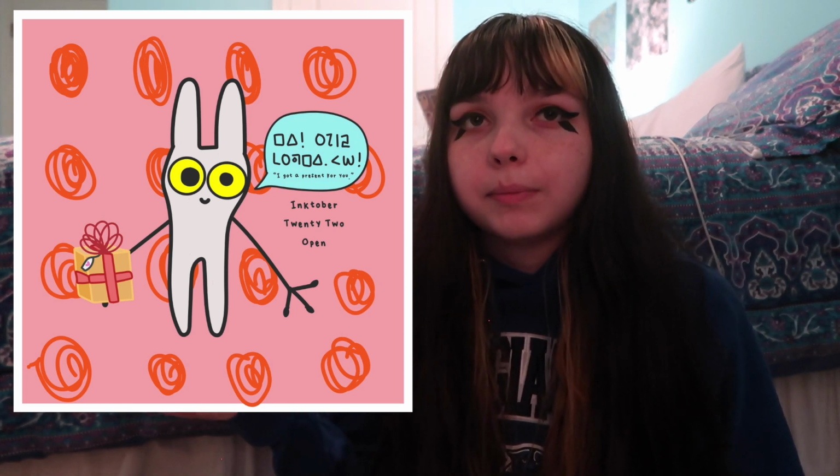Day 22 was Open, and I decided to be a little creative for this one. I drew this weird bunny stick figure creature thing speaking a random made-up language in code, and it's holding a present and it's like open me because the prompt is open, so it has a gift for you to open. It's a present. What is it? What's inside the present? Who knows? Maybe blood and guts or something. Who knows? But that was my prompt for number 22.